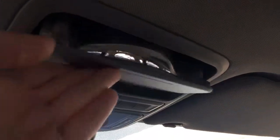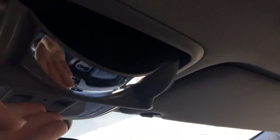Looking over across the passenger side, lots of storage in the door there. We have our lock-in glove box with wheel lock right in there, plenty of storage. And up top we've got our conversation mirror slash sunglass holder.